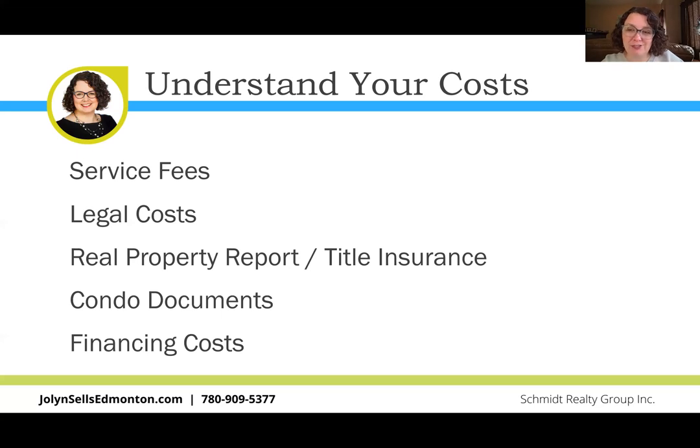And understand financing costs. A couple things that I've seen happen. I've seen people that paid off their mortgage 20 years ago and it never got discharged from their title, so it's still showing as a mortgage owing. So you're probably going to have to pay some legal fees to get that sorted out.